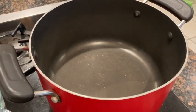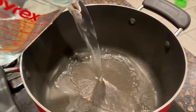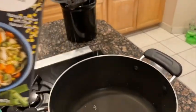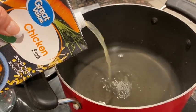Creamy chicken and wild rice soup. It's gonna be 8 servings for 8 smart points. The first thing we're gonna do is add 2 cups of water and 4 cups of this great value chicken broth to the stock pot. We're gonna bring this to a boil, and then we're gonna add chicken.